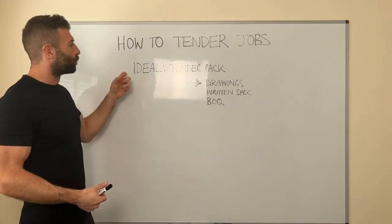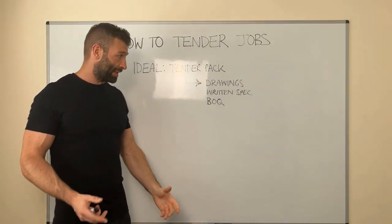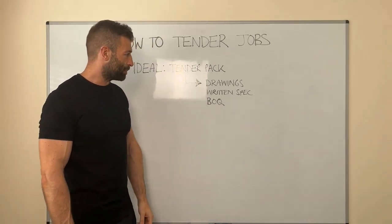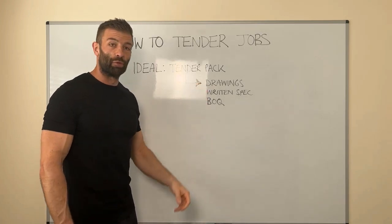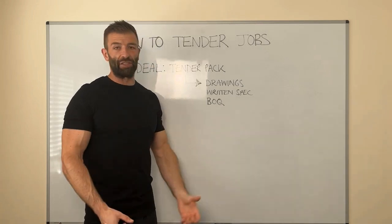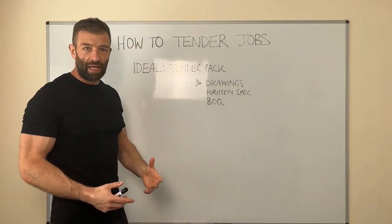Now, in an ideal world, every job would have a complete tender pack. There'd be nice sets of drawings, working drawings, building regulation drawings, build-ups of spec, and absolutely everything in a drawing to show us exactly the job. And there'd be a nice detailed written spec of all the specification of materials, finishes, you name it, everything written down.